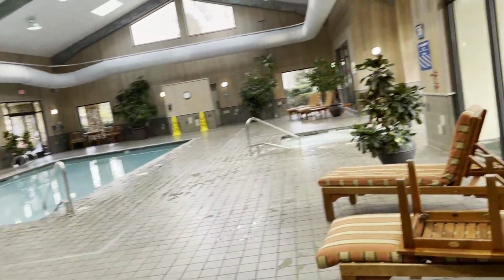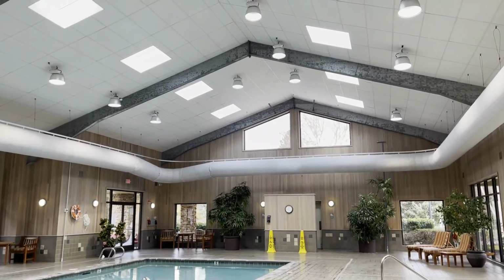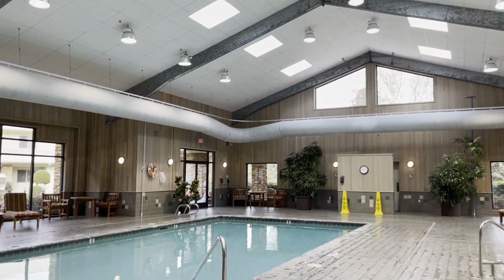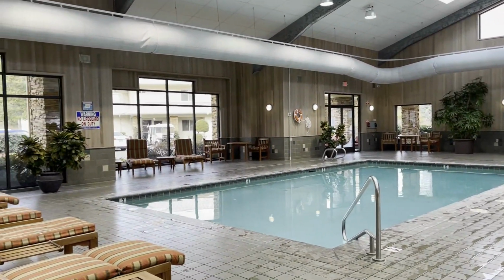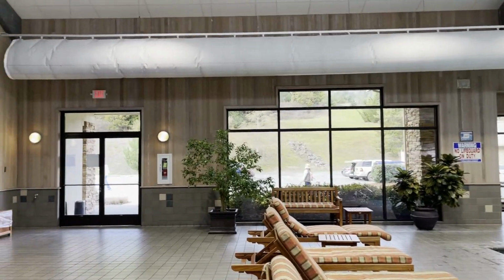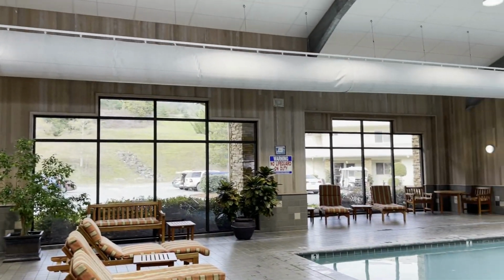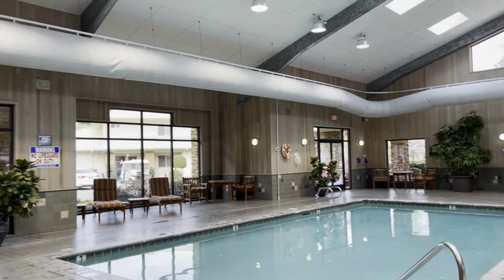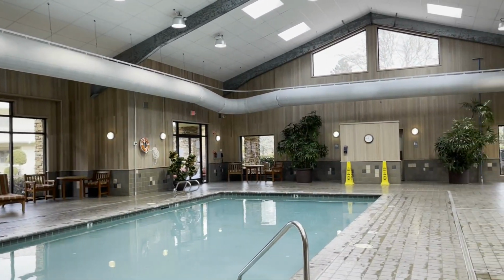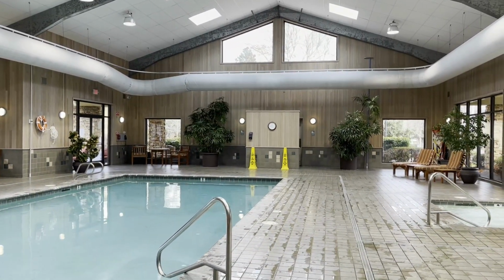Meow for now. Ooh, all right, they even have an indoor pool. Look at the jacuzzis. This is all at the RV resort. And it's very warm in here, even though it is winter. So it'd be nice for swimming. And they have a jacuzzi as well.